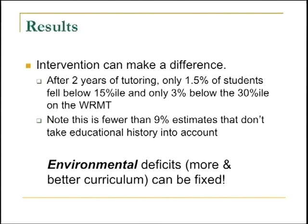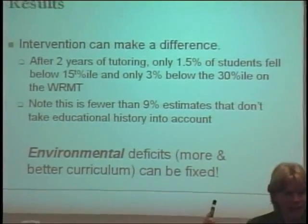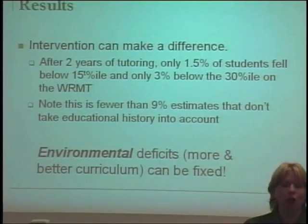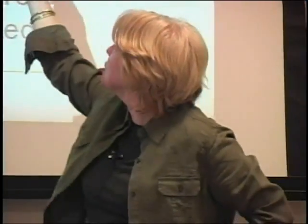What Valentino and his colleagues also showed was that intervention can make a difference. After 2 years of tutoring, only 1.5% of the students fell below the 15th percentile in reading achievement, and only 3% fell below the 30th percentile. Now notice that this is fewer than the 9% estimates that we typically get when we don't take educational history into account. In other words, if you don't intervene early, you're going to end up with about 10% of the population manifesting the discrepancy. But if you intervene early, you end up with only 3% of the population below the 30th percentile, okay, and even fewer way down at the other end, okay?